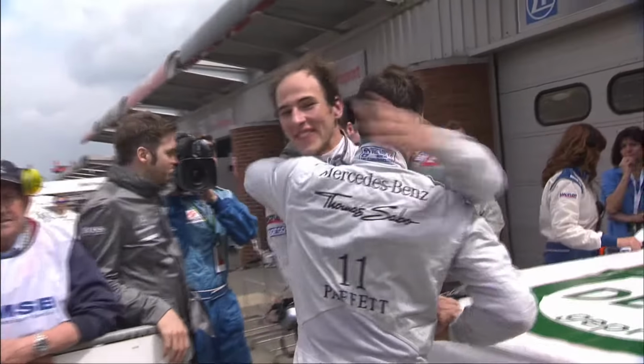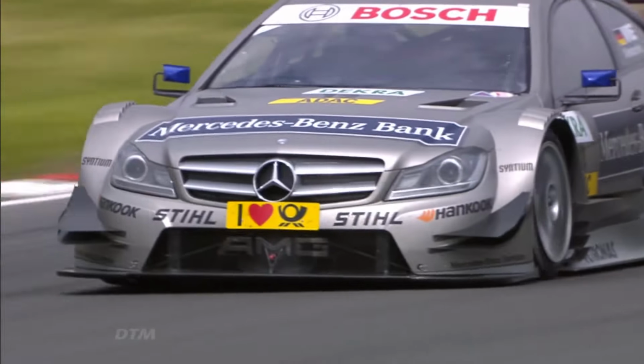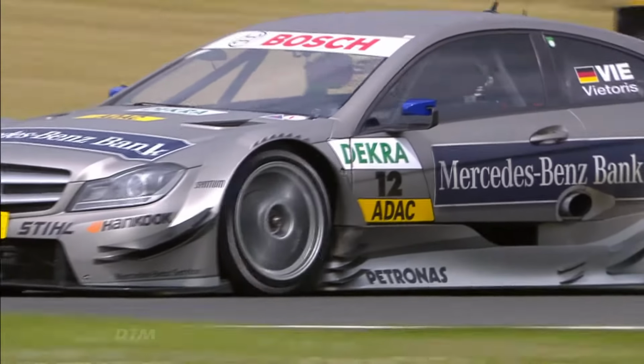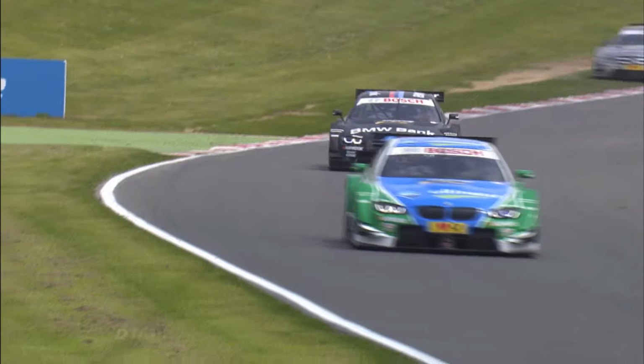And an all-Mercedes front row, because that young man, Christian Vietoris, second fastest in the Mercedes Bank car, the first time he'd made it onto row 1. Well, obviously I'm very happy. The qualifying today went in the right direction. I'm comfortable in the car. The team did an awesome job with putting me out at the right time, because that's quite a tough job here on the small track as well. So thanks to the team, and I'm looking forward to tomorrow.